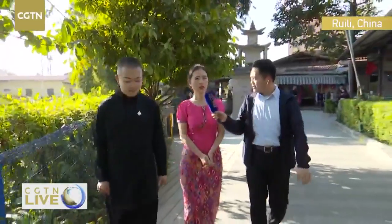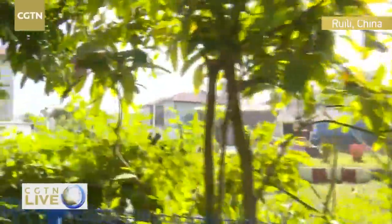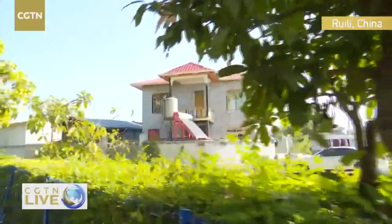So Xuan, you were born and grew up here, right? Yes. So what do you think are the defining features of this community here? I think it's special for our local people because, as you can see, the fence is between one village, but people of two countries live here. So it's very special for our local people too.